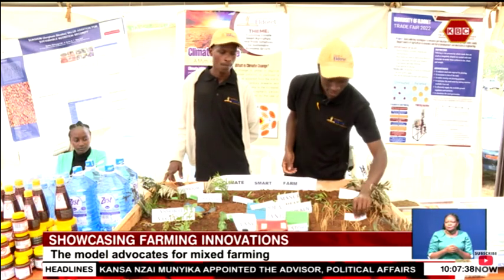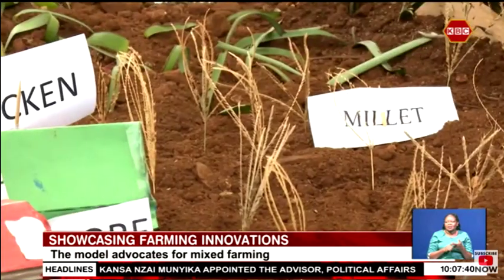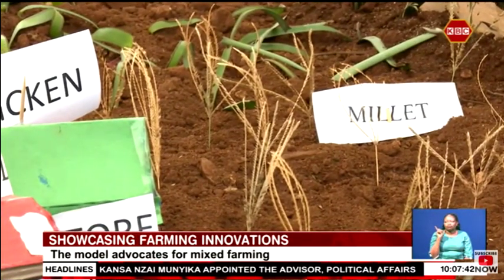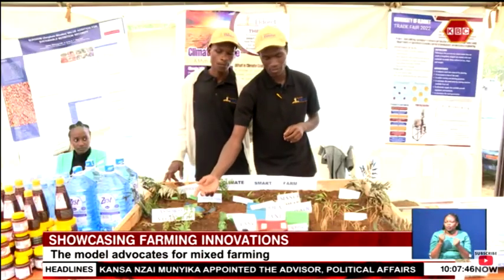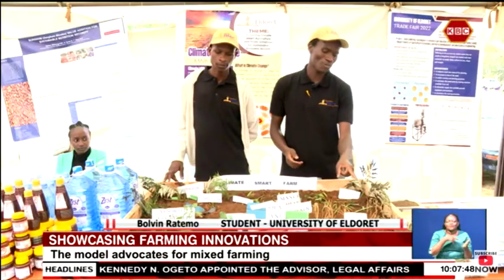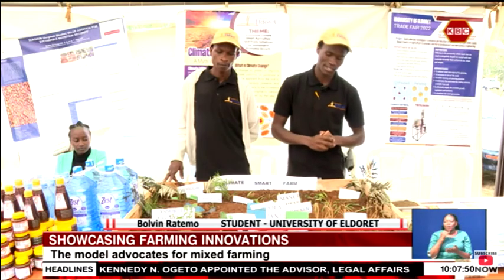At this particular plot, here we have millet. We prefer it because it is drought resistant. When these other crops fail, we might have an alternative. That's why we prefer millet, because it is drought resistant.